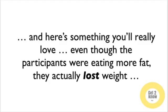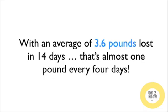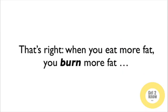And here's something you'll really love. Even though the participants were eating more fat, they actually lost weight, with an average of 3.6 pounds lost in 14 days. That's almost 1 pound every 4 days. That's right. When you eat more fat, you burn more fat.